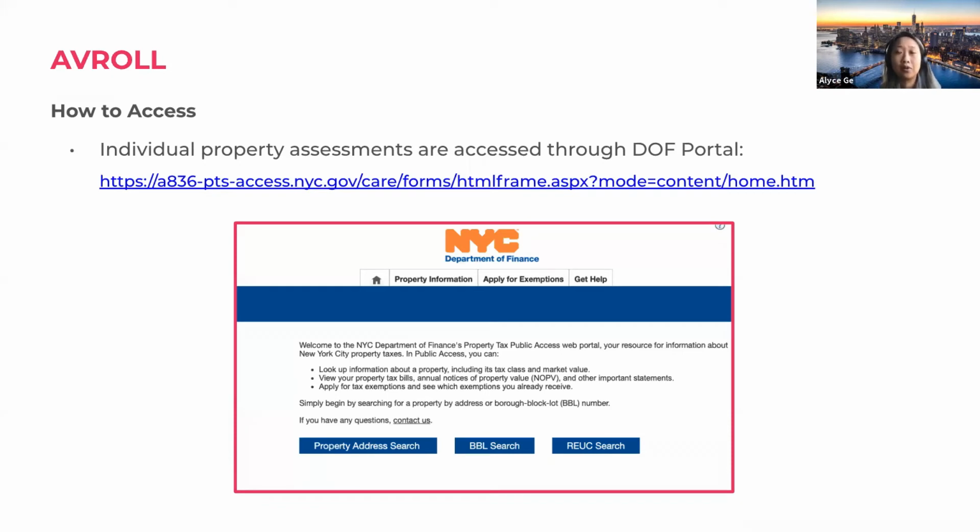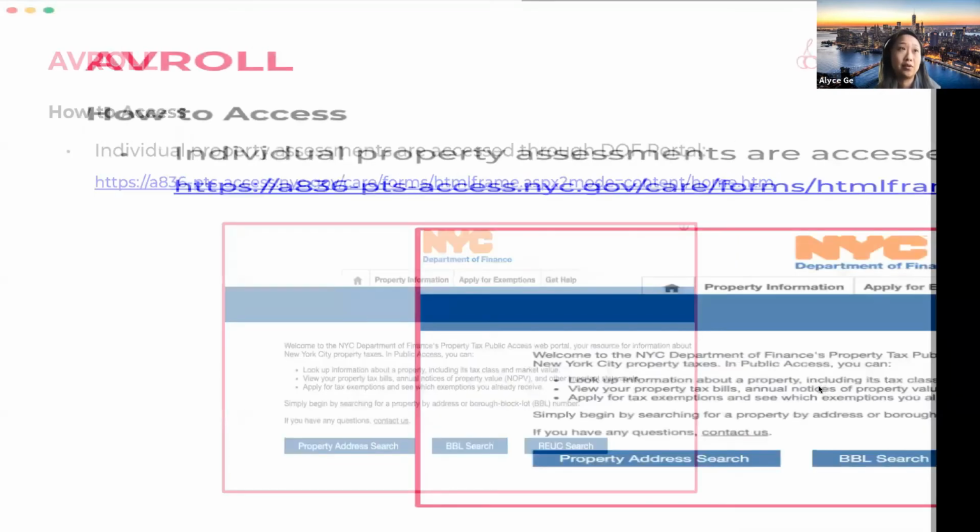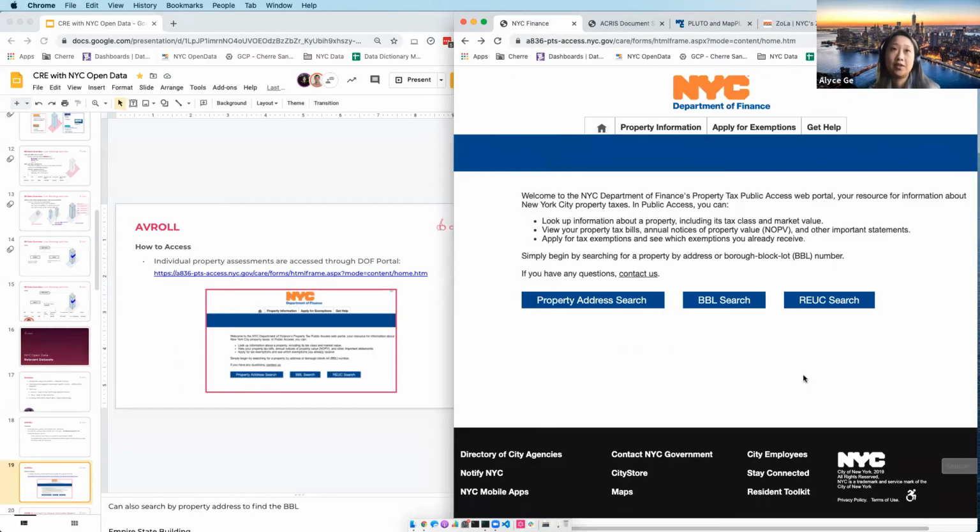We can also copy and paste all of these links as we're going through the scavenger hunt. Anyway, so we click on this link, which is how we access AV roll. And we come to this page here.